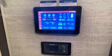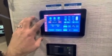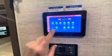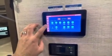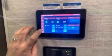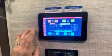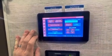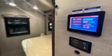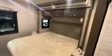This is your Firefly system here. You can control everything in the coach as you go through. You've got your main home page, which is a little bit of everything. Your electronics, your lighting, you can control everything, dim it down. Your front rear AC. Your slide out and awning controls are here. And then you can go into settings. There is a mobile app for this, so you can download the app on your phone. You can control pretty much everything in the unit via the mobile app, which is cool.